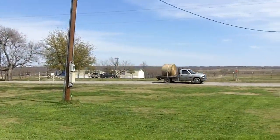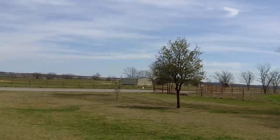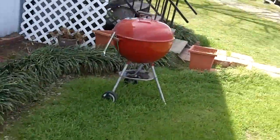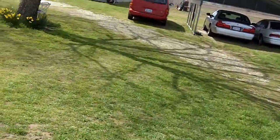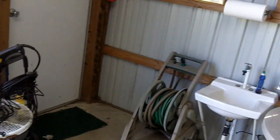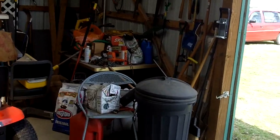There's a truck coming by with a bale of hay. Alright, so I guess we'll go in the barn. Alright, so we're inside the barn. Looks like nothing much has really changed in here since I was last here.